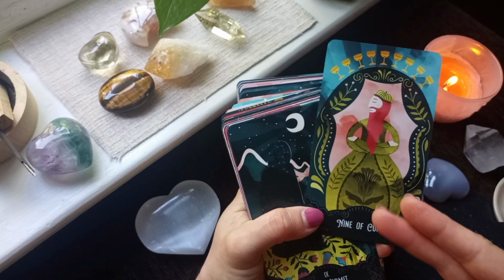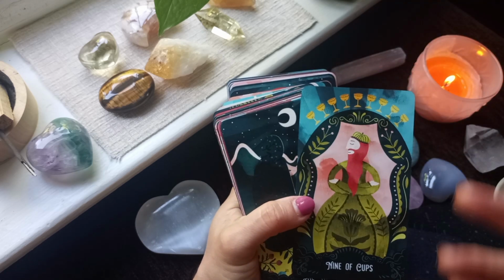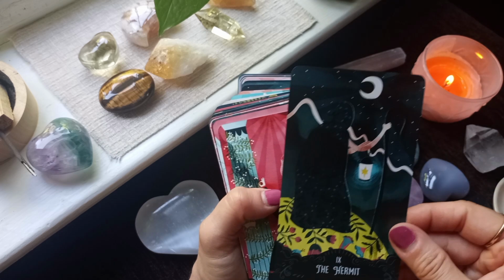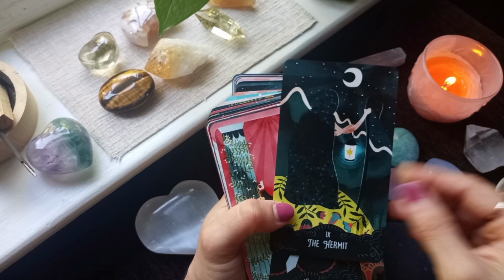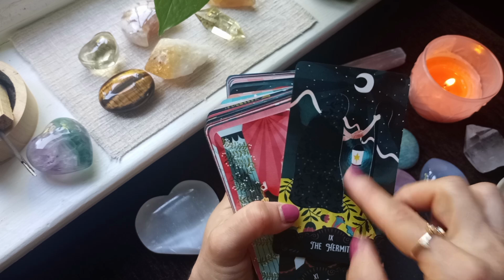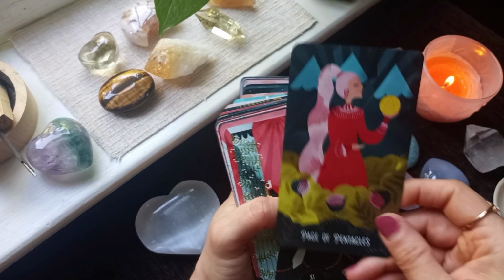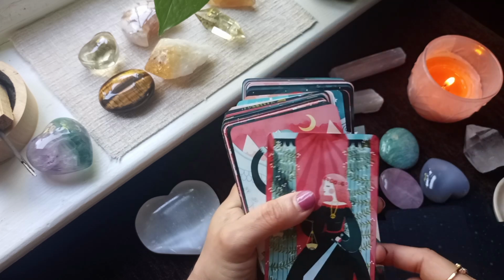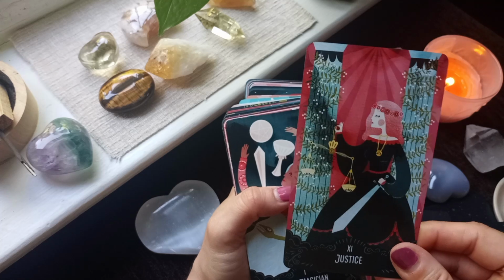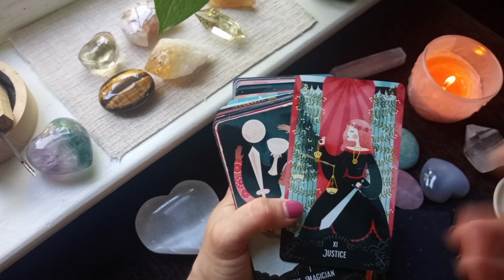The floral motif, the botanical motif, the decorative motif is typical of this naive art style, the folk art style. The Hermit, one of my favorite cards, and this lantern here, this little theme, will be recurrent in several cards in the deck. Page of Pentacles, the Justice card, featured on the cover of the box, on top of the box, and also the inspiration for the deck.